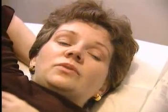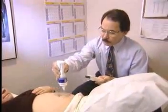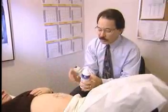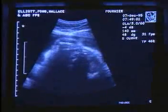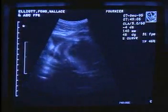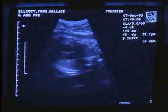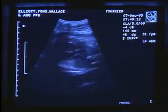What do you use the gel for? We have to make a seal between the skin and the transducer. So if I put the gel on here, then what that does really is just seal it here. As you can see, we get quite a good image by just forming a seal between the transducer and the skin.